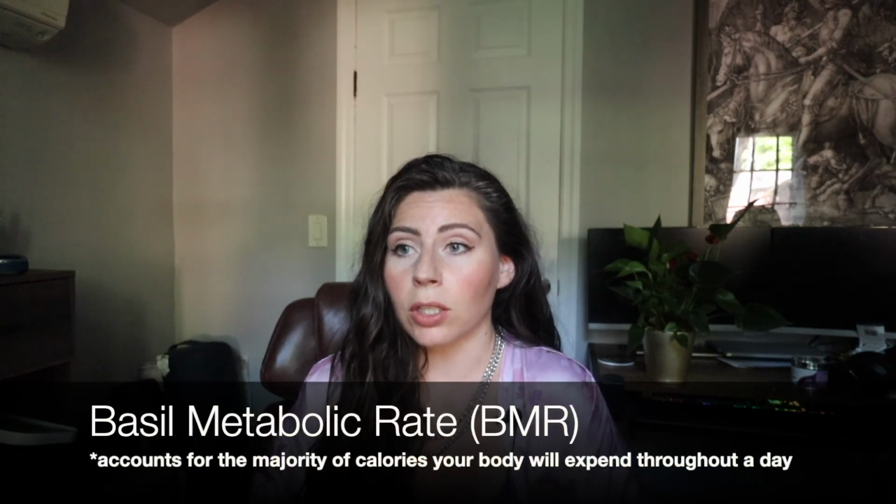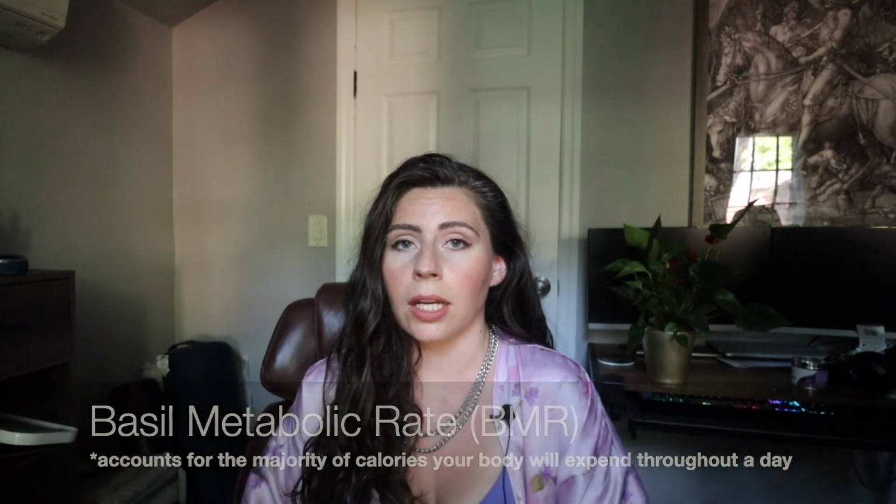TDEE is made up of all of the following. You have your basal metabolic rate. Your basal metabolic rate is the energy that is required to carry out your basic physiological functions. That is things like breathing, repairing cells, creating tissue, cell synthesis, digesting food, hormone exchange, all of those. This is the minimum amount of calories required daily to carry out these functions without having to move a muscle, lift a finger. This is if you literally stayed in bed and did nothing. All of these processes combined still require calories.